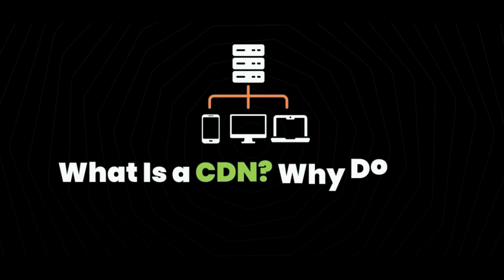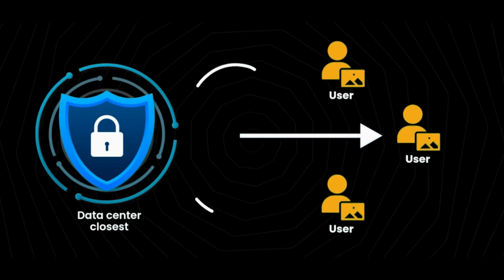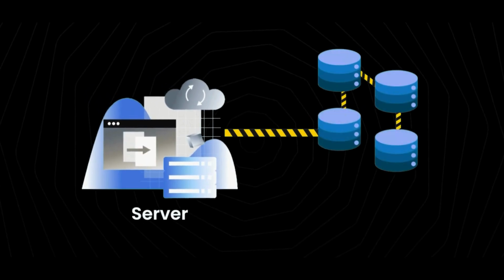What is a CDN? Why does it matter for SEO? A content delivery network, or CDN, is a service that stores a cached version of your web page and serves it from a data center closest to the user's browser. Think of it as a shortcut. Your visitors no longer need to connect to your original server across multiple hops on the internet. Instead, they get faster load times because the data is served from a nearby server.